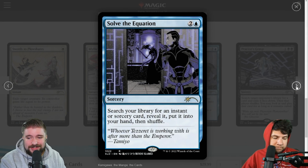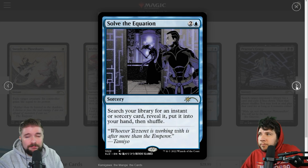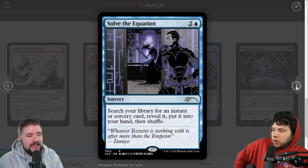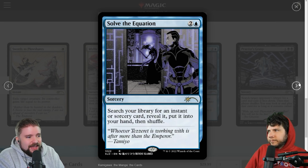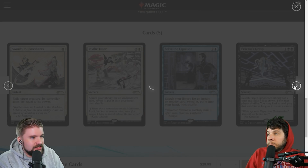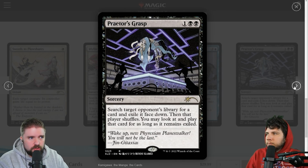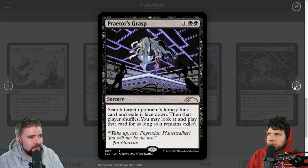Solve the Equation, Jake. This is a $3 card, an uncommon that was just printed in Strixhaven, but people are already playing it so much. I've been putting it in every blue commander deck. If it has 5 or 10 instants or sorceries, I'm like, yeah, at one point I'm going to want to search one of those really good cards up. That's an excellent inclusion here because I've talked about that card as being one of those that if they don't reprint it soon, it'll start creeping up into the $8 territory for an uncommon, which is kind of lame.